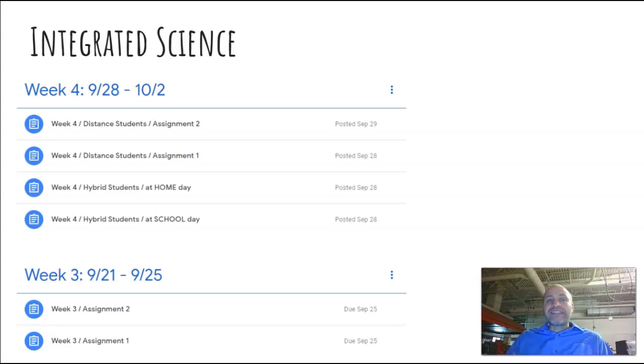And distance students are just going to have assignment 1 and assignment 2 for the 2 days that they're in my class each week. So they do assignment 1 first, assignment 2 once that is completed. So that is the structure of how our classes are going to look. And then each week there will be 2 assignments for the students to complete.